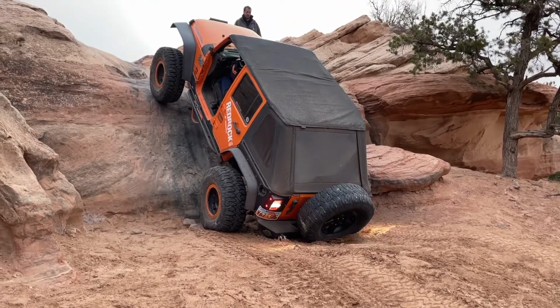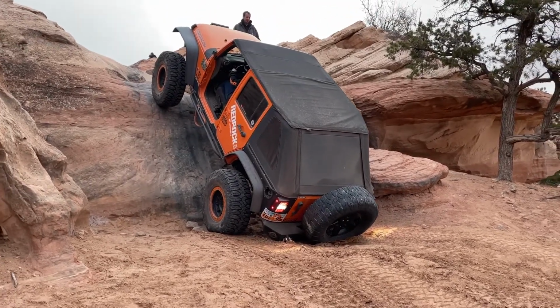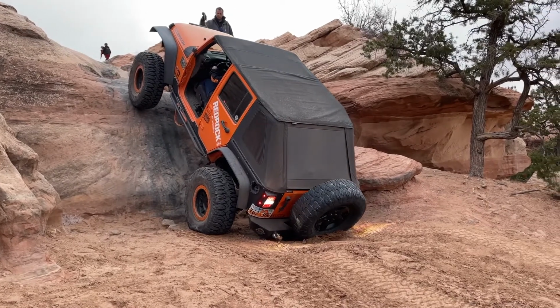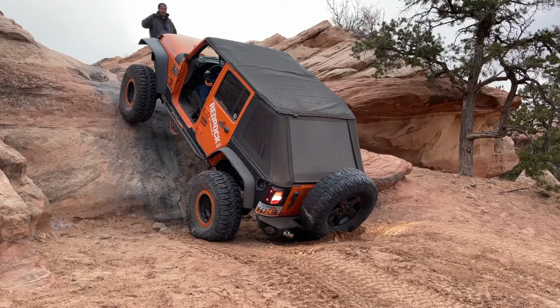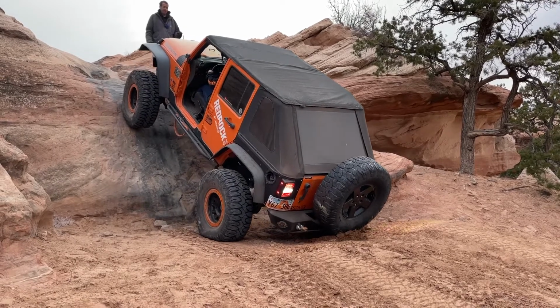Okay, babe, backing off is not always great, but I did shove it in neutral and it did help a lot. I need to get you flat. I need to figure out the winch down there.